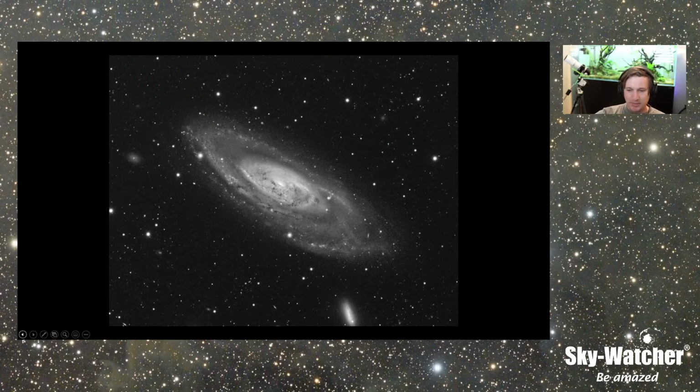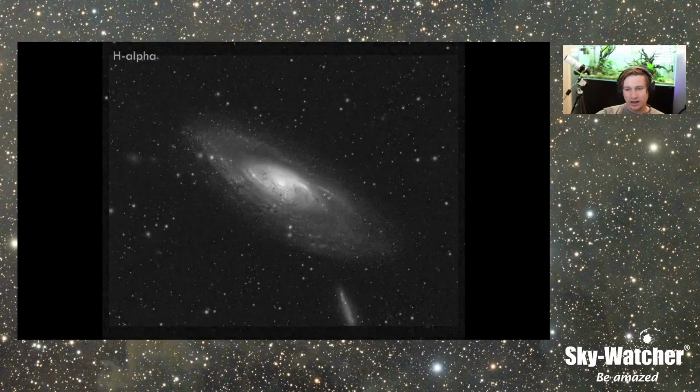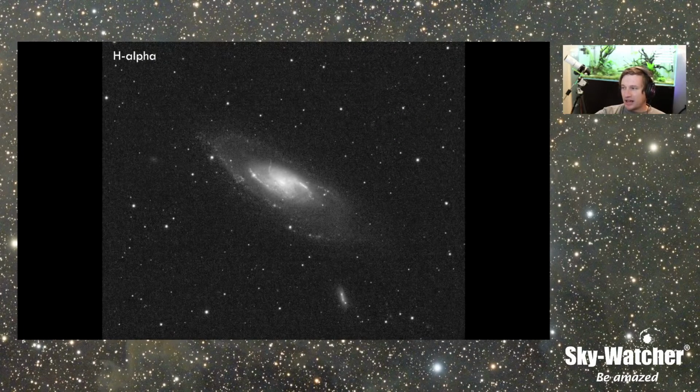And then if you have the capability of doing monochrome work with narrowband filters, because of the black hole that's in the middle of M106, it's actually whipping up material with these, and they're red arms inside the galaxy. And the hydrogen alpha filter really pops this detail out.